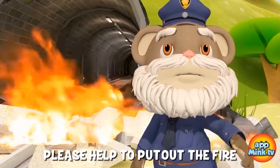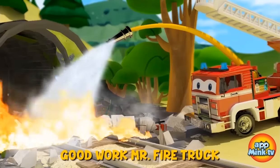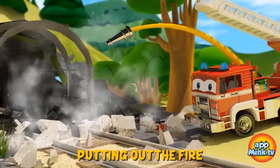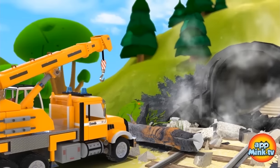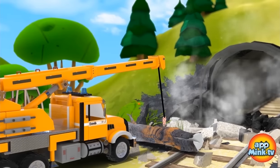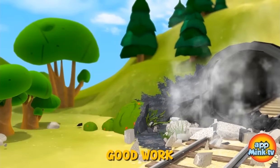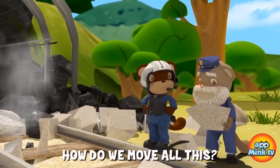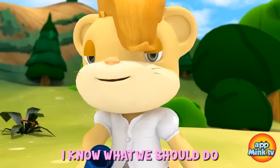First, we're gonna put out the fire, and then move that log. Good work, Mr. Fire Truck. Putting out the fire is a great first step. Same goes for you, Mr. Crane. Good work. Oh, what are we gonna do? How do we move all this? Oh, that evil Dr. Pig. I know what we should do.